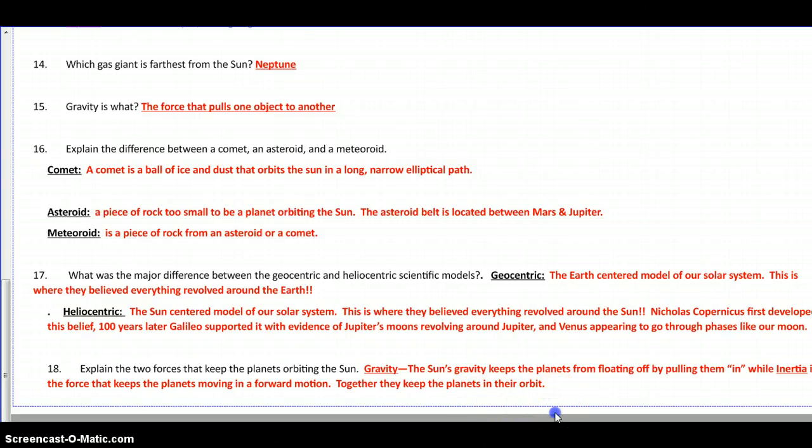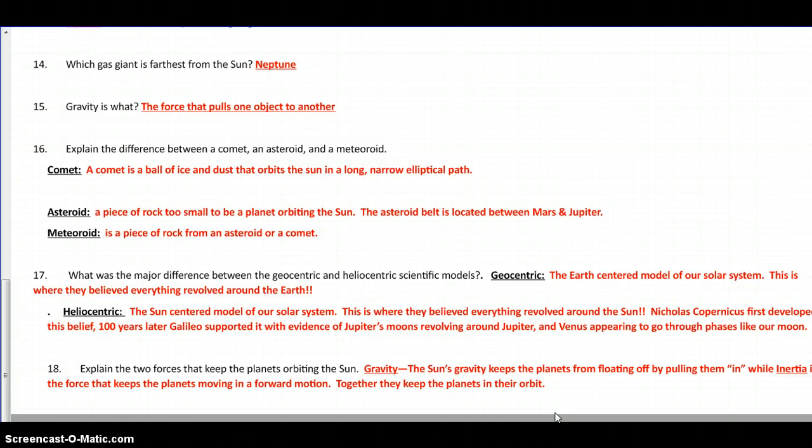I truly believe if you can answer these questions, you will do very well on the test tomorrow. Make sure that you study your vocabulary, as well as making sure that you're prepared to turn your vocabulary in tomorrow if it is on a piece of paper or in a paper format.